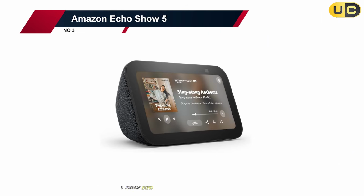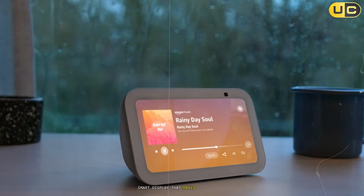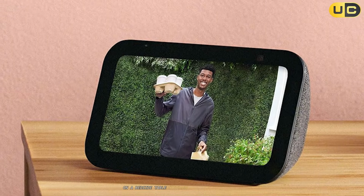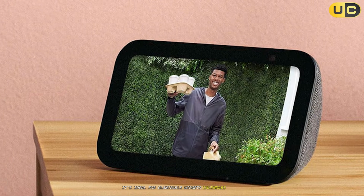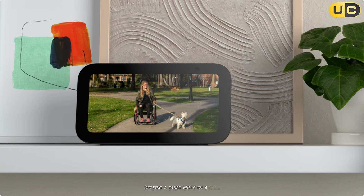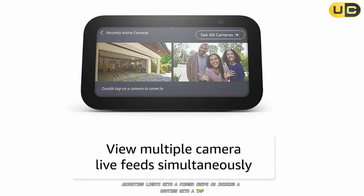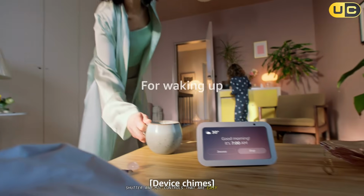3. Amazon Echo Show 5. The Echo Show 5 is the compact smart display that makes Alexa visual without overwhelming a small space. On a bedside table, kitchen counter, or office desk, it's ideal for glanceable widgets: calendars, timers, camera feeds, and sticky note-style reminders. The touchscreen makes common actions faster than voice: setting a timer while on a call, adjusting lights with a finger swipe, or joining a routine with a tap. Privacy is strong too, with a physical camera shutter and mic controls that are easy to trust.